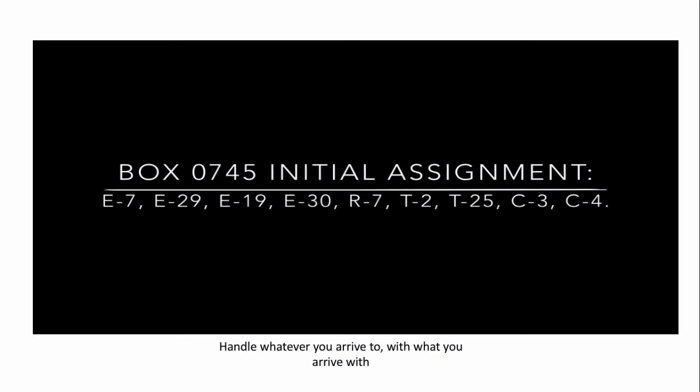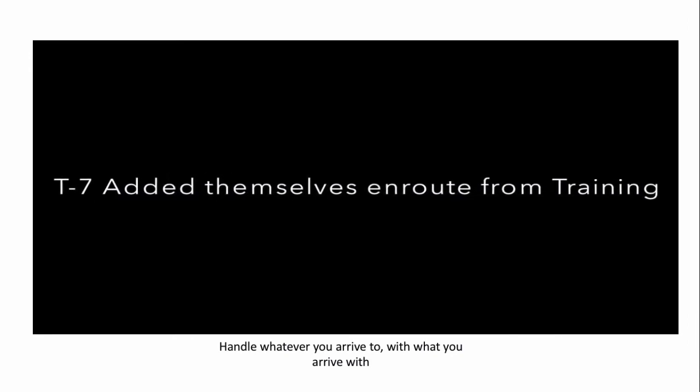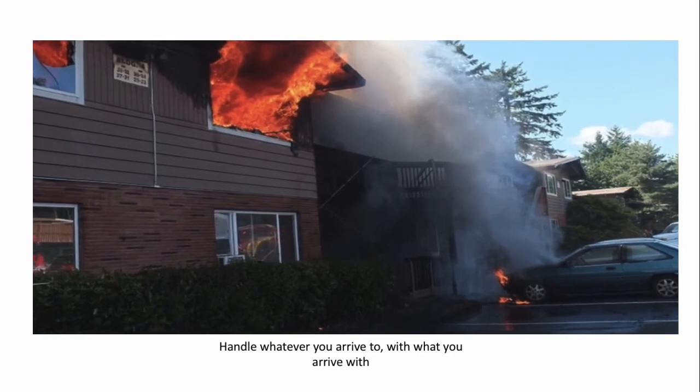And fire dispatch calling box 0745. Report of smoke and flames inside at the Hidden Court Apartments, 2305 Southeast 121 Avenue number 29. For engine 7, engine 29, engine 19, engine 30, truck 2, truck 25, rescue 7, C3, and C4. Fire map pages 5400. David, you'll be on ops 3 at 1611. All right, Tim, I'll stay close for about. A resident number 31 in a wheelchair cannot get out.